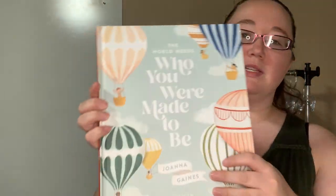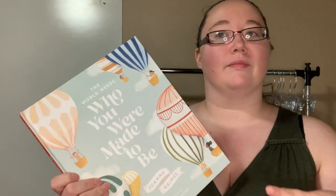Then another one, this one I'm definitely keeping for the future. The World Needs Who You Were Made to Be, and it's just super progressive, talking about how everyone plays a part in gathering their own supplies to make a craft and doing their own thing and their own spin, and how some people are very methodical and scientific, and some of them are creative. Some of us work alone, some work side by side. Some of us are quiet and like to think things through, and others prefer to chit chat. And it talks about, I guess, the more methodical side of it, like how everyone is different in that sense.